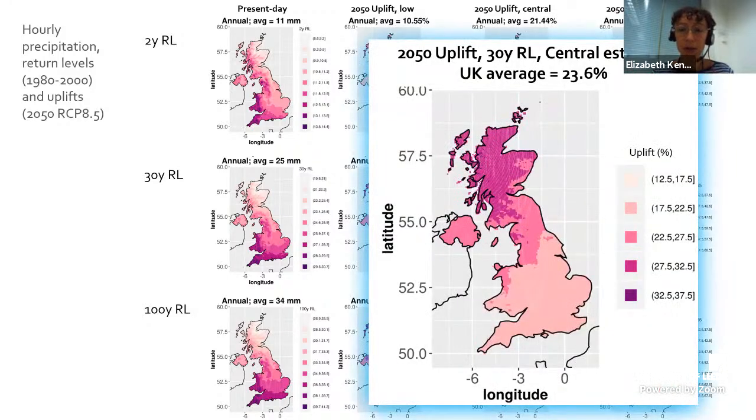Hayley, if you just zoom in the next slide. So if we zoom into that middle plot, this is the central estimate change for the 30-year return level. And you can see there's a UK average uplift of about 24%. And you can see that there's a north-south pattern here in the uplifts. And this is interesting because this contrasts to the present day pattern.